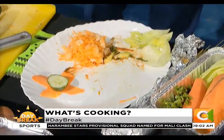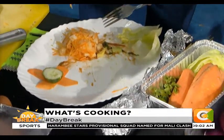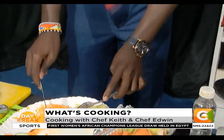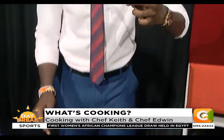So, where exactly along Thika Road? Along Thika Road, next to Zetech University. Brilliant. Now we eat the chicken. In a few.